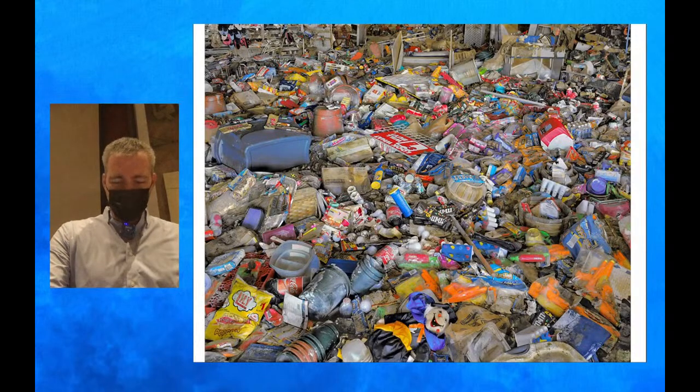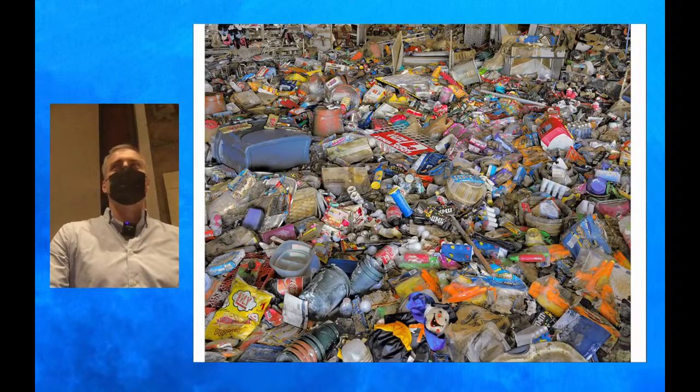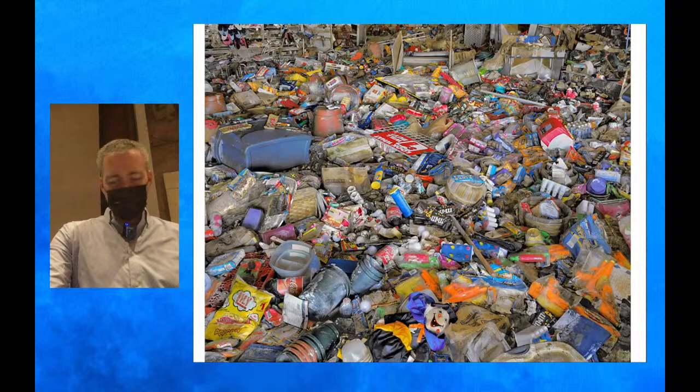This is another picture. This is an interesting one. This is not an art piece. This is an actual inside of a store, a dollar store, from when Hurricane Katrina went through southern US, through New Orleans. This is the aftermath of what it looked like inside one of the dollar stores.